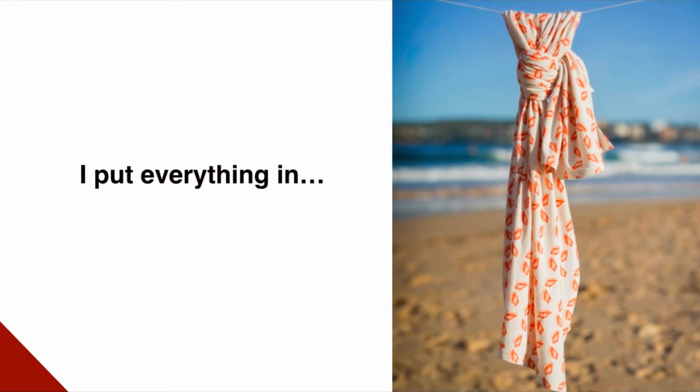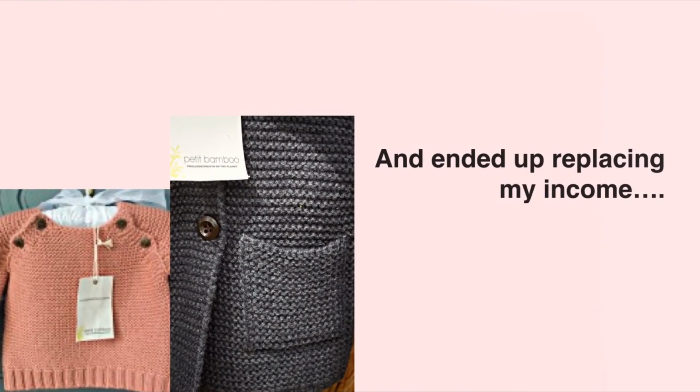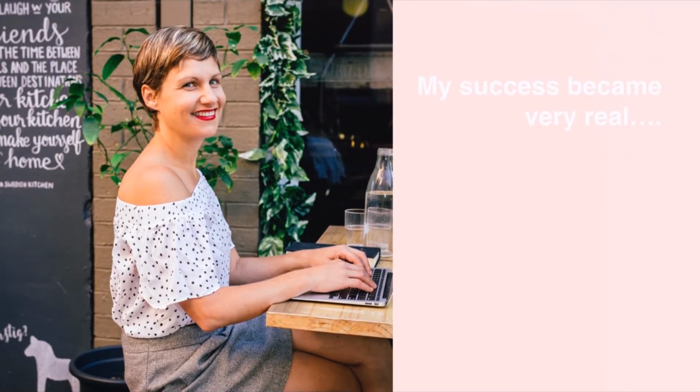This is one of my bamboo baby wraps that I designed myself and had an overseas manufacturer supply. I put everything into that design and I really made it work. I made sure that professional photography was a priority for me and that I really marketed it properly, and ended up replacing that income. My success became very real.